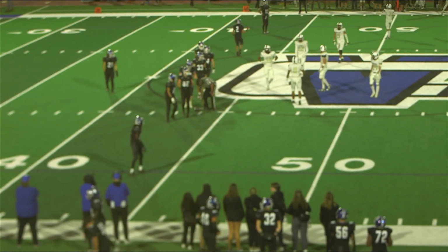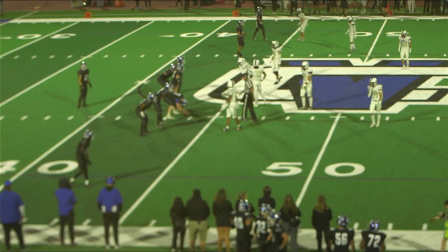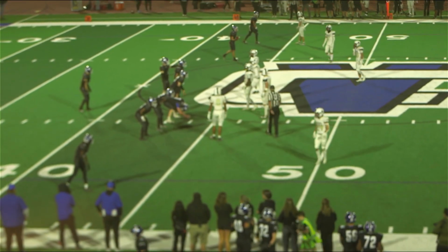So the punt unit out here for Canyon View, and Austin Hansa on for the punt. Therese Brown for Verrado back to receive the punt.